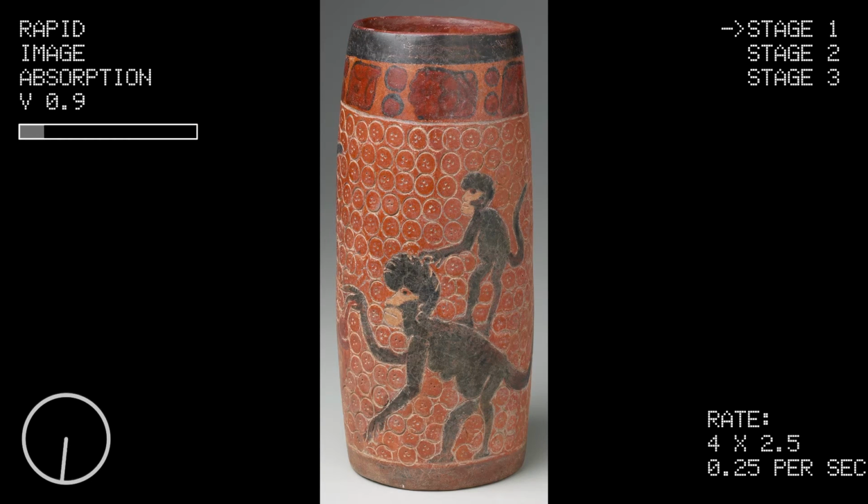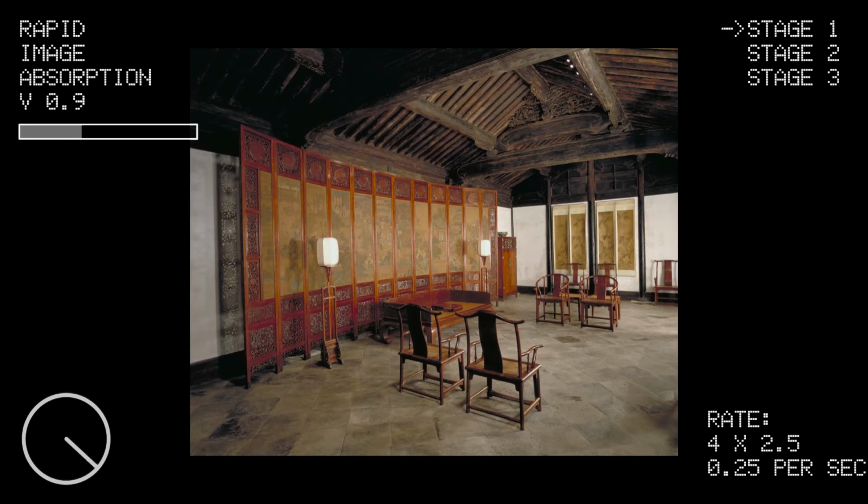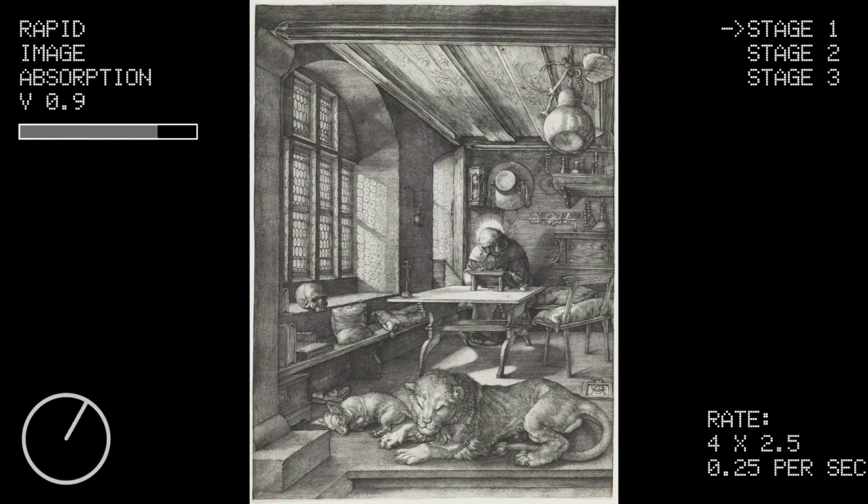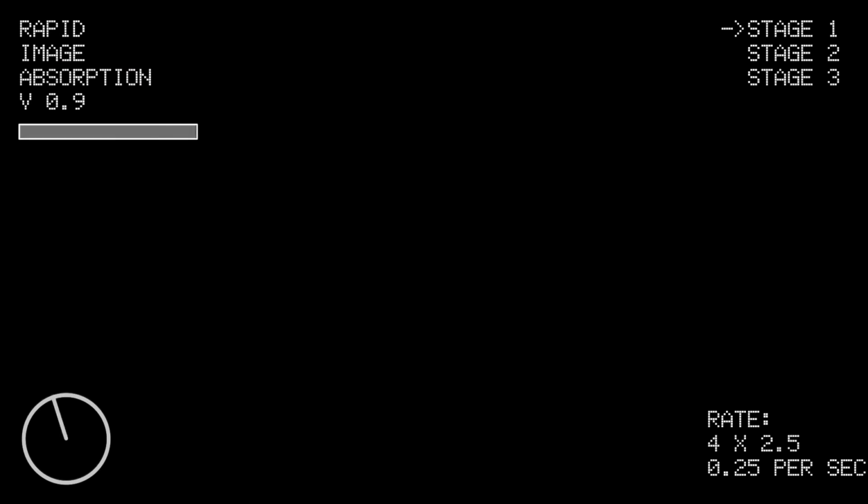And again increase. Now, 4 images in 10 seconds. 4x2.5. What did we learn here? Let's move on.